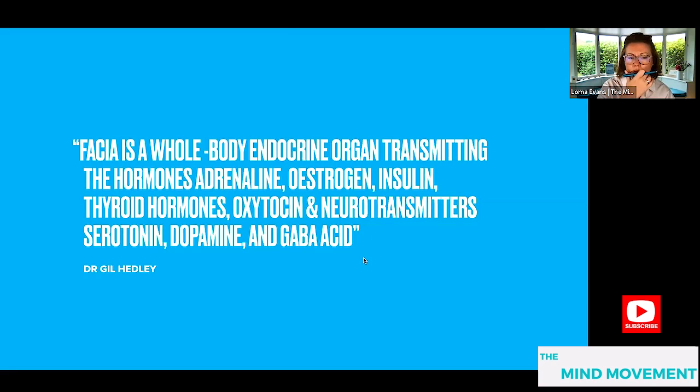I'm going to just share this lovely quote here. So fascia is a whole body endocrine organ transmitting hormones: adrenaline, estrogen, insulin, thyroid. Think of everything that people are showing up with, the clients. Oxytocin, neurotransmitters, serotonin, think of the impact of antidepressants, heavier drugs, on clients, the medication, yeah, dopamine and GABA.